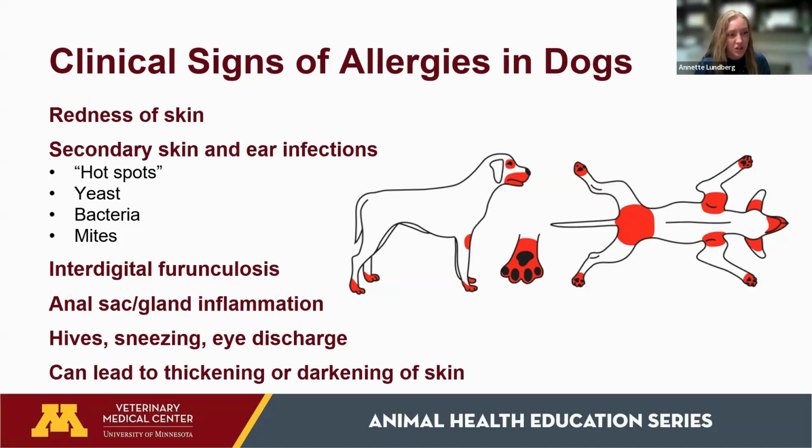We have a condition called interdigital furunculosis, which is swelling and bumps that form between the toes, either on the top or the bottom of the feet, and often develop draining tracts, so like bloody discharge. We have anal sac or gland inflammation, which can lead to a dog scooting, licking their behind, or having smelly discharge from their anal sacs. And it's less common in dogs than in people, but dogs can develop hives, sneezing, or eye discharge as a form of their allergies. And over time, this chronic inflammation and/or infection associated with the allergies can lead to thickening or darkening of the skin.